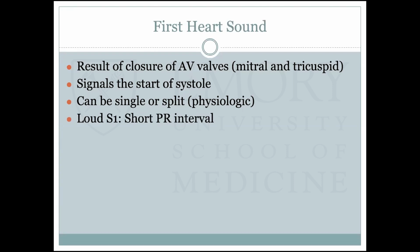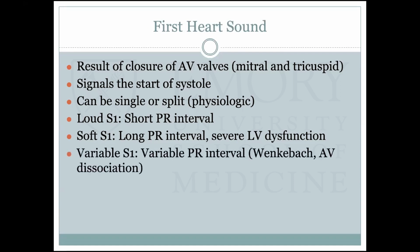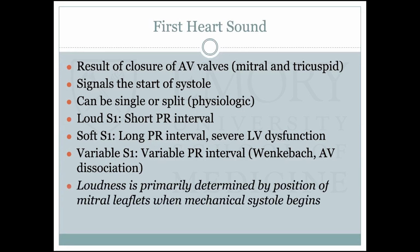A loud first heart sound implies a short PR interval. And we'll circle back to this in a minute, why exactly this is. A soft first heart sound implies a long PR interval or possibly severe LV dysfunction. And variable loudness first heart sound implies variable PR interval, which you might see in Wenckebach or AV dissociation. And that's because the loudness of the first heart sound is primarily determined by the position of the mitral leaflets when mechanical systole begins.